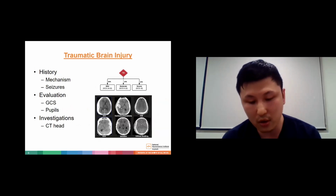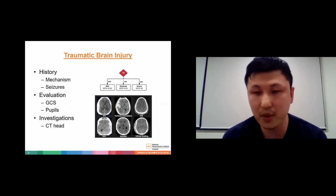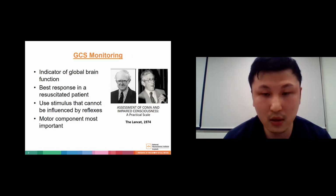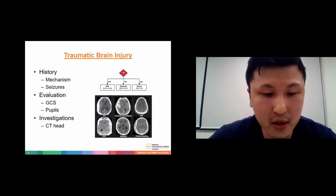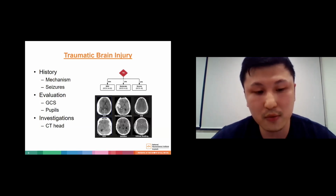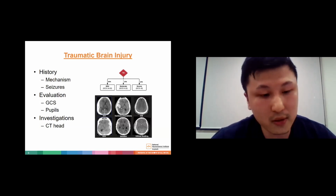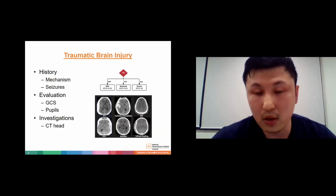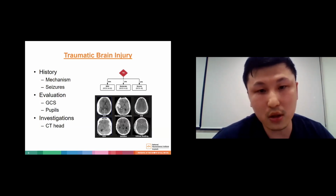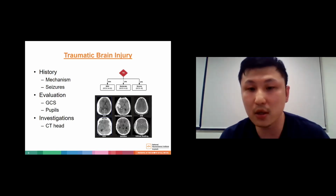Traumatic brain injury constitutes a major cause of death and disability in all ages. And this incidence has been steadily increasing, both in the developed world as well as developing countries, as a result of increased motorization as well as an increase in force. The important point in history taking would be the mechanism of injury as well as whether the patient experienced any seizures prior to getting to the hospital, because these factors could provide clues as to how the patient would eventually progress. In terms of examination, I think the important point would be the GCS and the pupils. Now we can do a much more comprehensive history if the patient was well, but given that this is an emergency, you want to focus on the most important parts that will help you make a decision quickly. In terms of investigation, we definitely need a CT head.